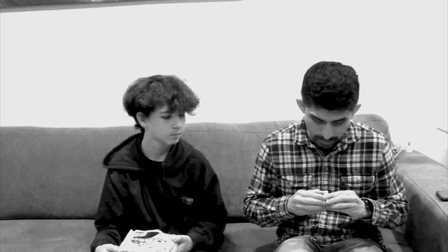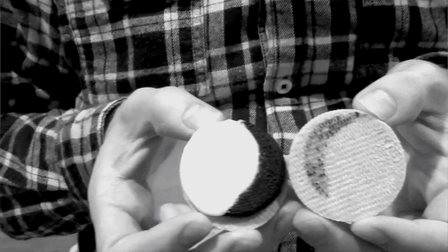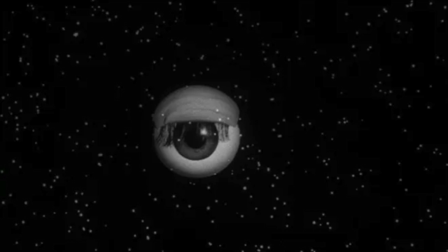I'm gonna show you what it's like on the inside. Hold this. It looks like... Ooh, that's a little bit more than half. It's a little bit more than half of the regular white frosting. It almost looks like a moon. It looks almost like an eyeball going like this. See?